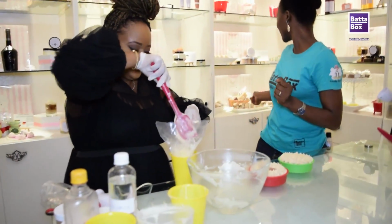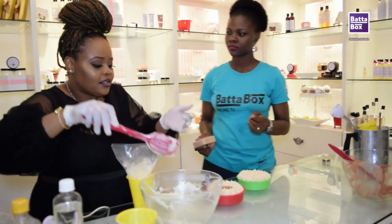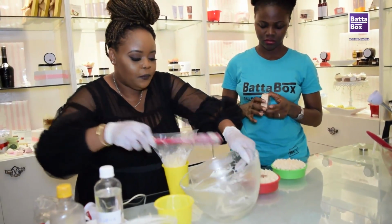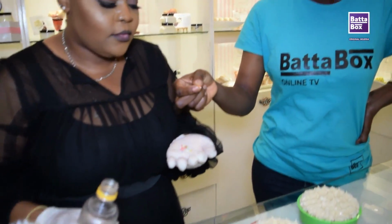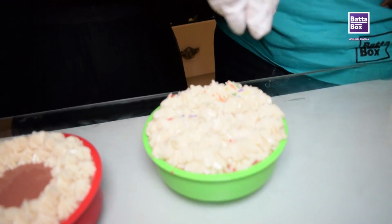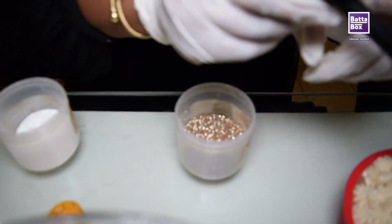How do they become thick like this? If you leave this for about 5 hours, it'll get harder. So the longer it gets, the harder it gets as well. Yeah. The next thing we're gonna do, so these are actual edible sprinkles. So I can. You can. That's true. Sorry. So I'm gonna use another.